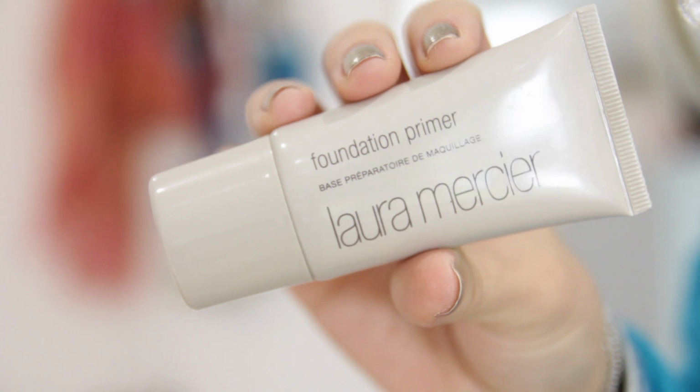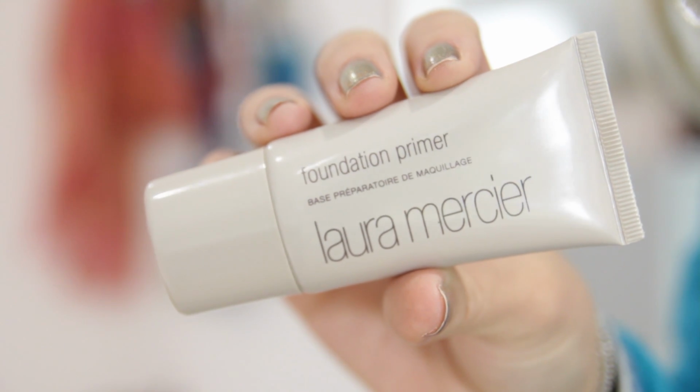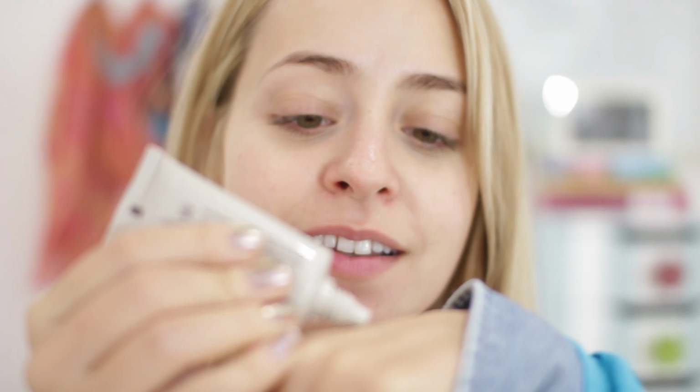So I'm going to start with a primer, and today I'm using the Laura Mercier primer because I really like this in autumn and winter because it is hydrating. It feels really lovely, almost like you're putting moisturiser onto your skin. So I just smooth that onto my skin and make sure that any areas like my T-zone and my forehead, where I tend to lose my foundation throughout the day, are fully covered.